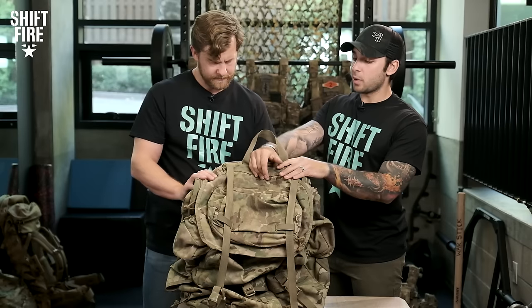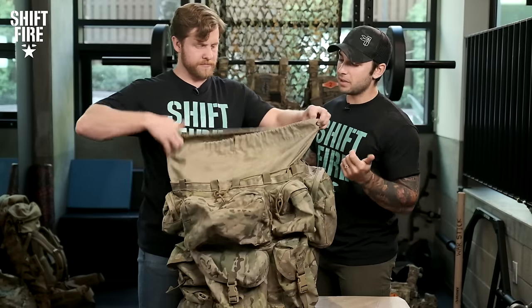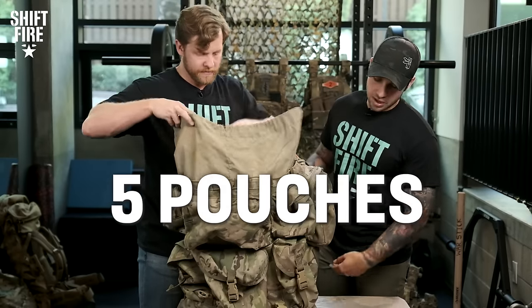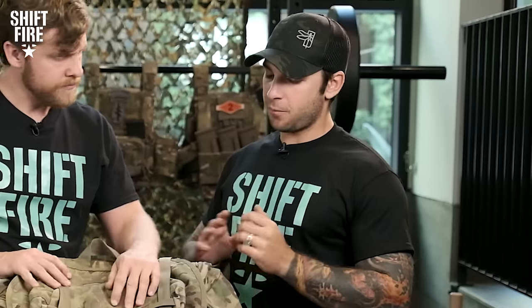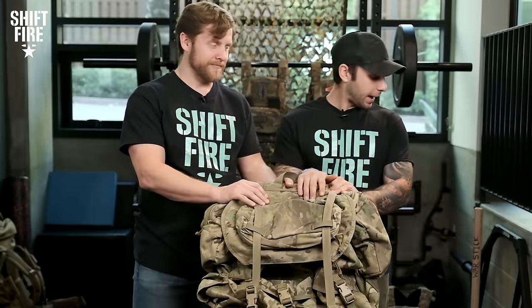I wish Regiment issued these ones because they're such an upgrade to the Alice pack. In my opinion, this is one of the ultimate rucksacks you can have. I mean, it has everything you would ever need. Storm flap, five pouches, got so much space. Unfortunately, this one does not belong to me. I had to borrow it, but he might not be getting it back after this. That's how much I love this rucksack.